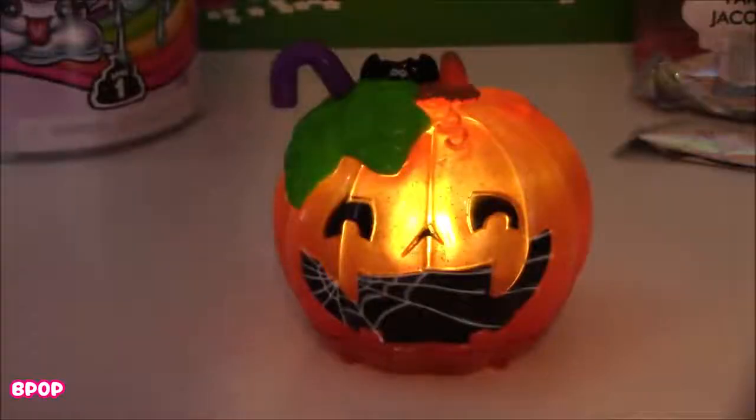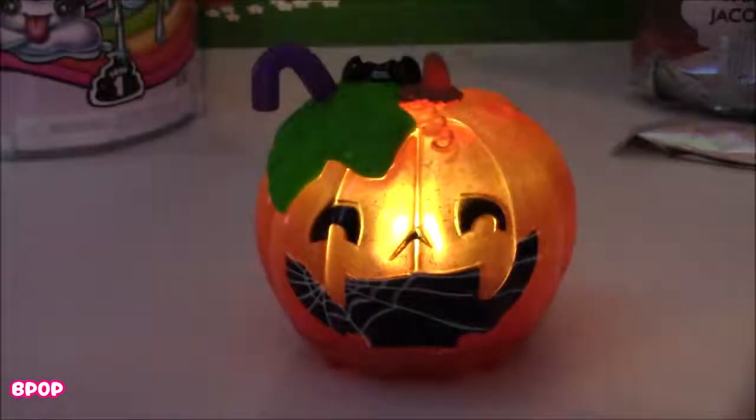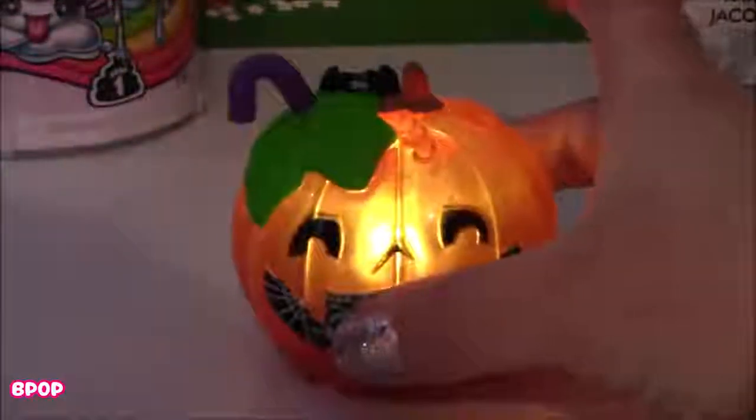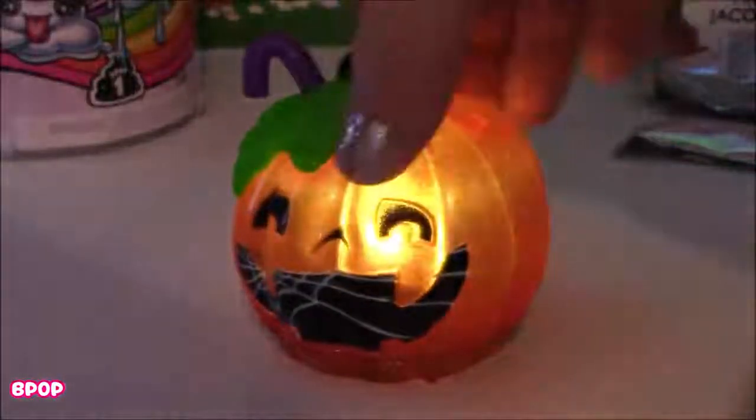Bubble, are you serious? It's a glowing jack-o'-lantern. Look at this. It actually glows. I cannot even believe it. It looks like a little pumpkin drink. It has a straw. Kind of curious where you will put the slime. Look at that, it's got batteries.